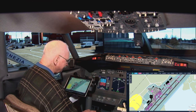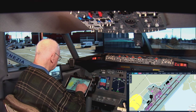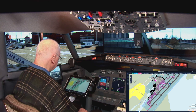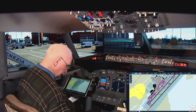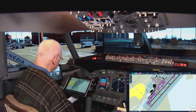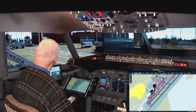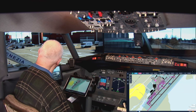Venice, ground, Ryanair 186 IFR to Sign, ready to copy. Ryanair 186 is cleared to Victor Alpha Lima Oscar Romeo Airport as filed. Fly runway heading, climb and maintain 10,000. Departure frequency 118.9, squawk 0642. Ryanair 186 cleared to Victor Alpha Lima Oscar Romeo Airport as filed. Fly runway heading, climb and maintain 10,000. Departure on 118.9, squawk 0642. Ryanair 186, readback is correct. Contact ground on 121.7 when ready to taxi.